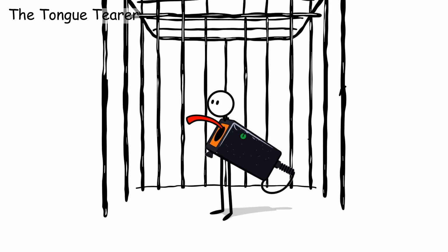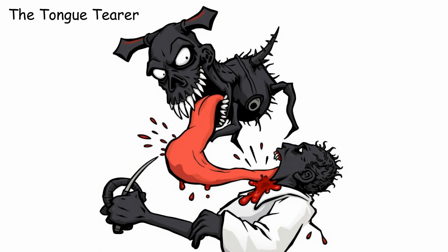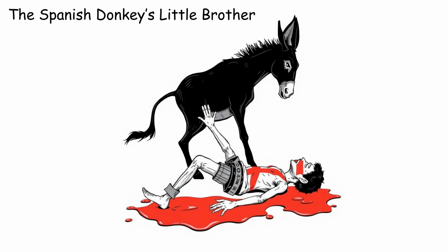The Tongue Terror. Spanish inquisitors targeted blasphemers' tongues specifically. The vice-like device crushed before extracting the vital organ. The Spanish Donkey's Little Brother. Portugal's child-sized version showed no mercy to young heretics. The smaller scale made it no less brutal.